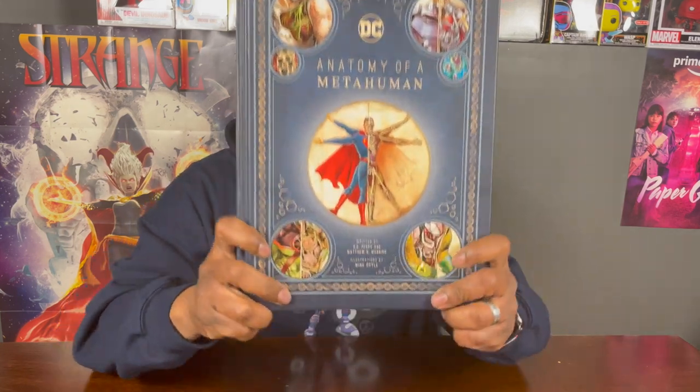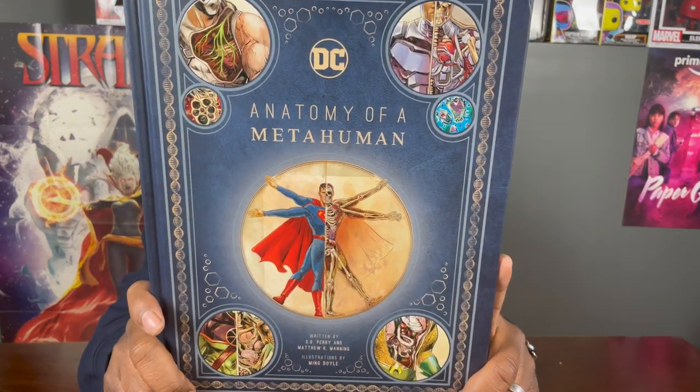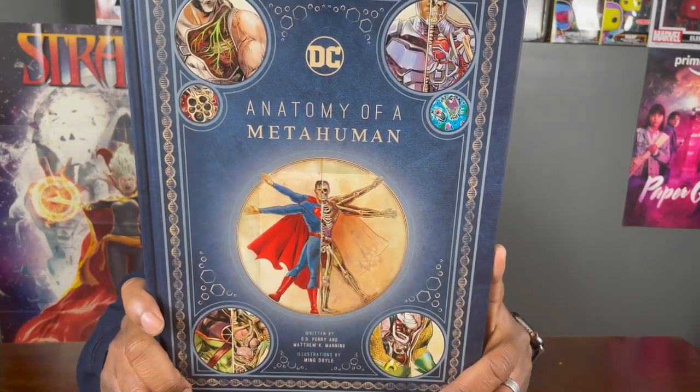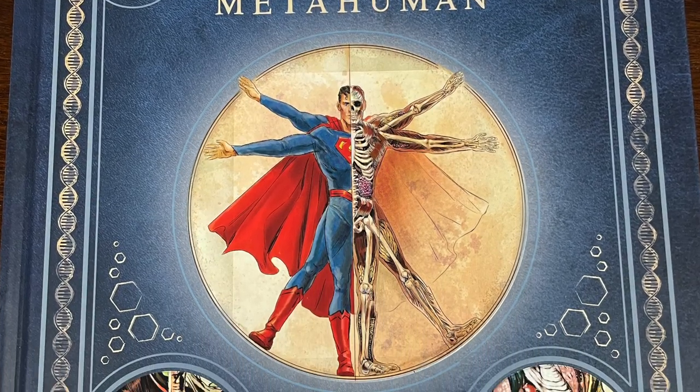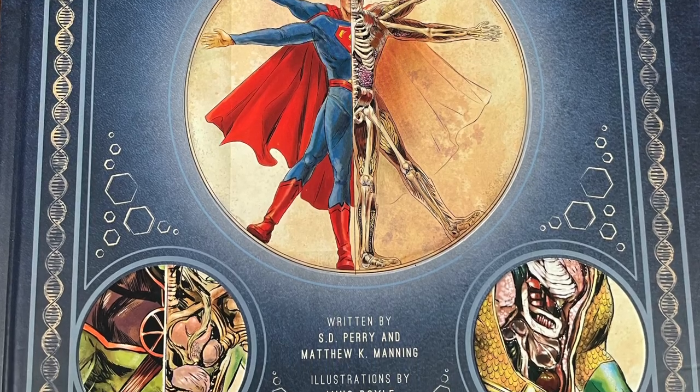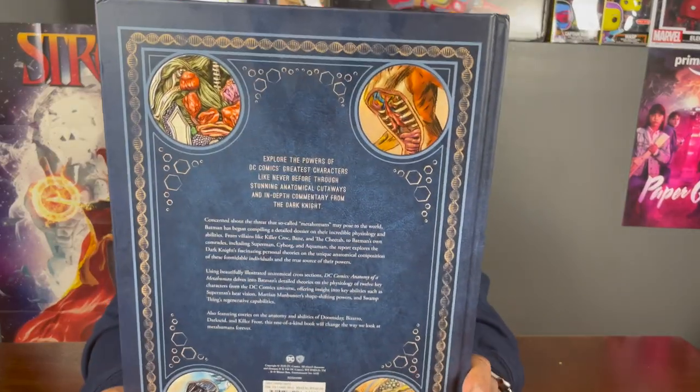So my first book I want to show you is The Anatomy of a Metahuman. In the DC universe, a person with powers is called a metahuman, not a mutant. So this is the first book. Here you go. It is a beautiful hardcover book. It is gorgeous. It has descriptive detail about each metahuman and their power sets, as well as villains. And there's the back jacket really quickly.